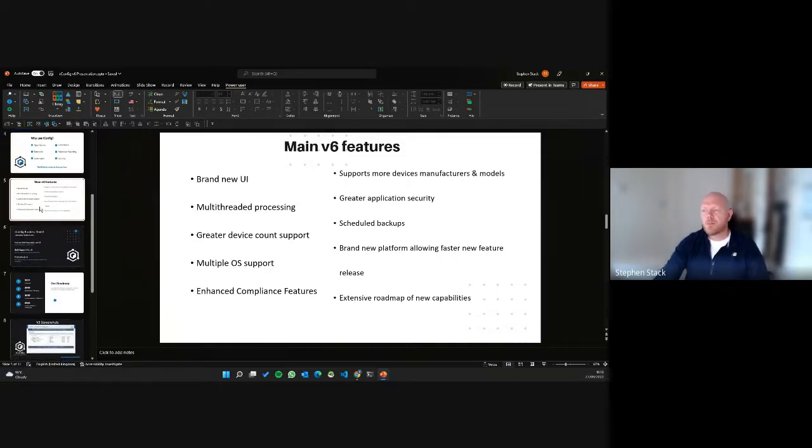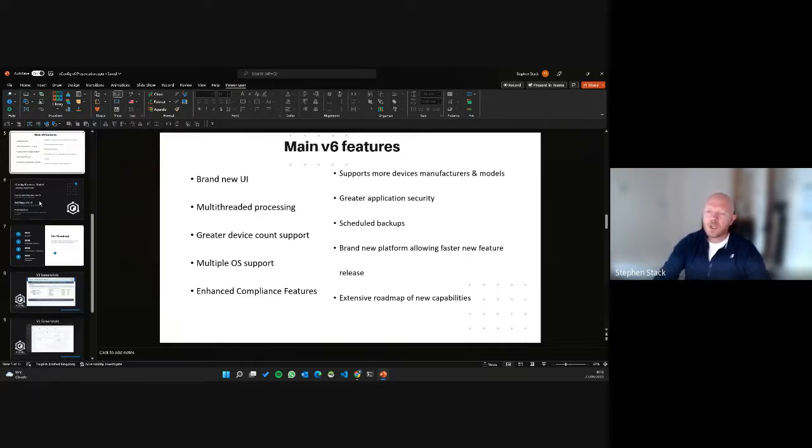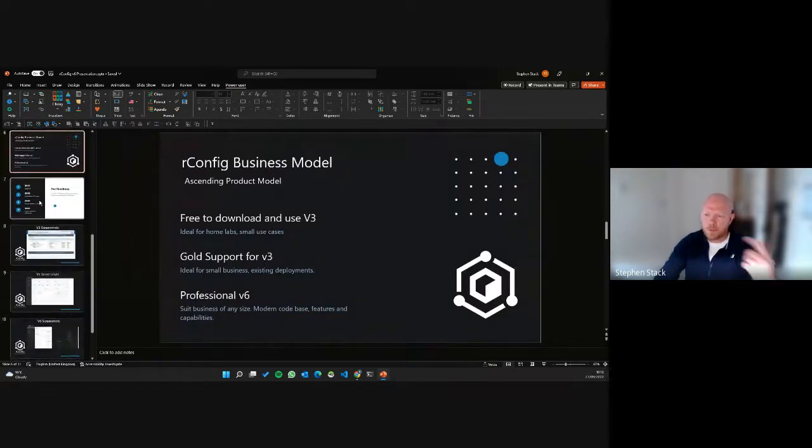Main features: multi-threaded processing. You don't want to download network configs one after the other. You want to do it in parallel, so we've built that into the tooling. Our largest installation on a single instance manages 12,000 devices on one server. So it's quite extensible in terms of vertical scaling and horizontal scaling, and in terms of its REST API capability as well.